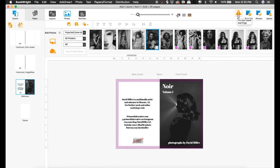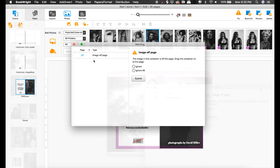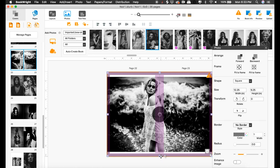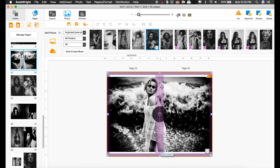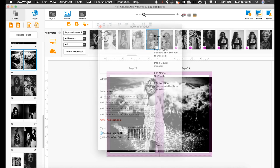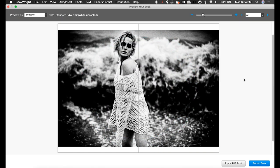Go through the final steps. We've got fix your book warnings. Very important to do all of this, because once you place an order, you want to make sure that you're spending money on things that aren't broken. Okay, no more warnings. Book info. Got that taken care of. We're going to preview the whole thing.